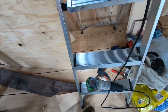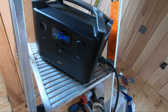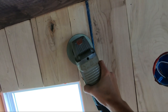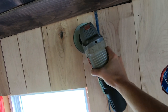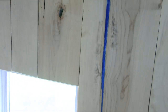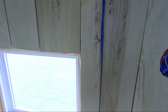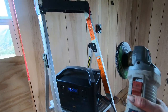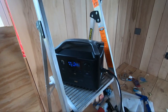So now I'm going to use this grinder. It should work. Well, I'd say that actually pulled off all of the epoxy, but of course now I'm going to have to re-sand it. It says it has 50 hours of battery life running this. So again, this thing has been super useful.